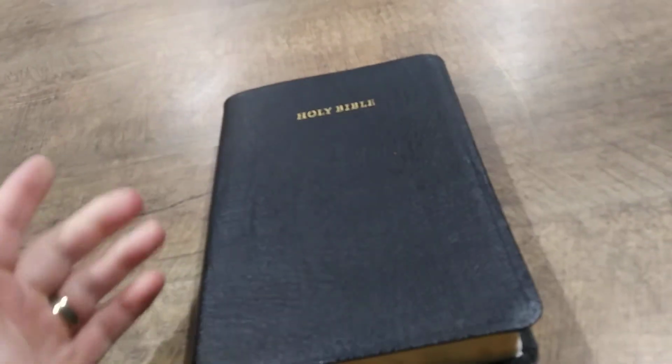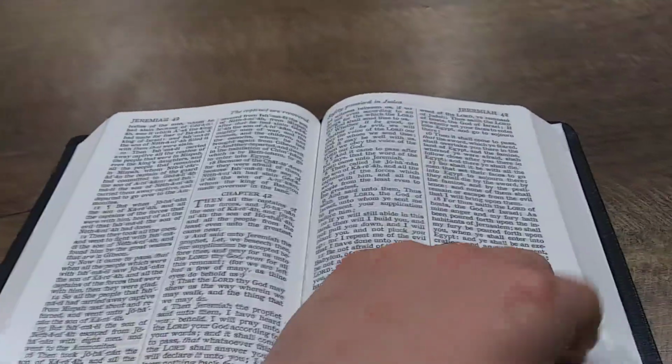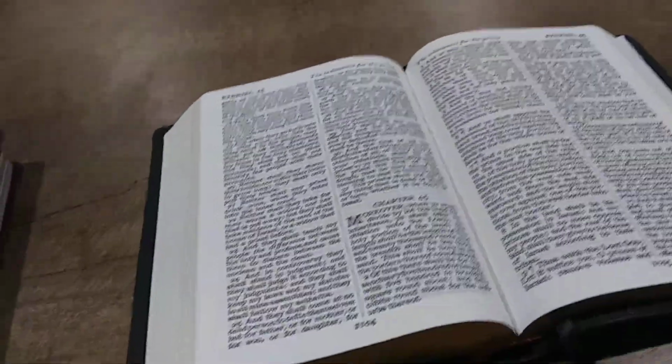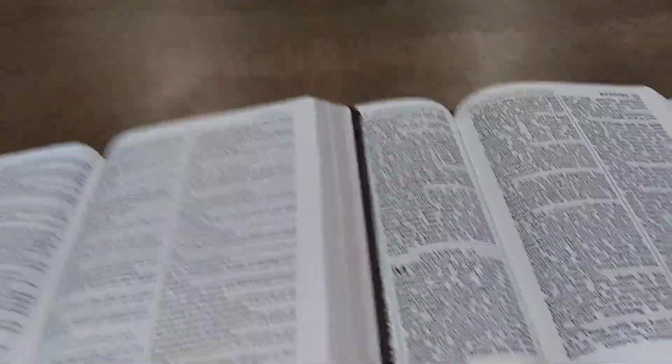So it's held up very well over 4 months of use. Again, couldn't be happier with it. The font is amazing, easy to hold, easy to carry. Let me give you some simple comparisons here real quick. We'll look at the Thomas Nelson large print thin line. Great layout from Thomas Nelson as well here.